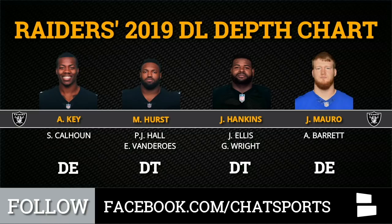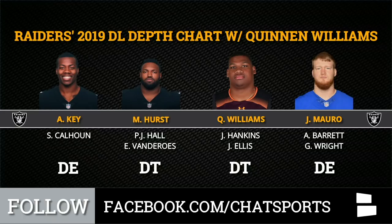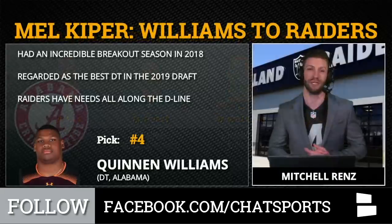But let's say the Raiders go out, they take Quinton Williams. I think he's going to end up replacing Hankins. I think he's a better option than Jonathan Hankins. I think they would want Mo Hurst, Quinton Williams up there in the front of the defensive tackle positions, but then also having Hankins being able to sub in here and there just to create extra depth.